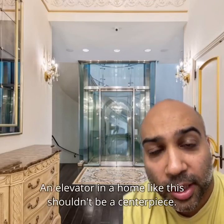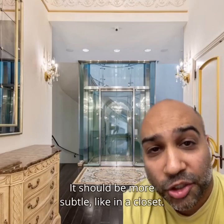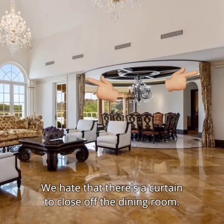An elevator in a home like this shouldn't be a centerpiece. It's expected for a home this big to have one. It should be more subtle, like in a closet. Oh hey, check out that closet. Psych, it's an elevator. We hate that there's a curtain to close off the dining room.